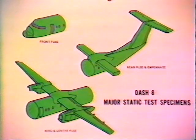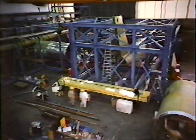1.5 airframes from the first batch of aircraft were built for the static test program. Loading lugs were built in during construction. The airframes were assembled into 3 test specimens to allow testing to proceed on 3 fronts simultaneously.